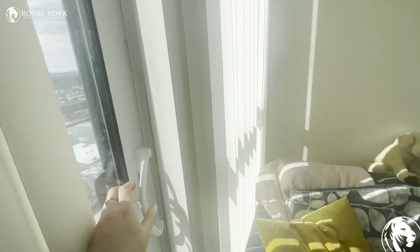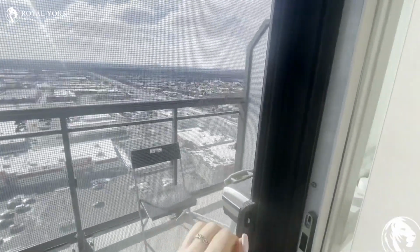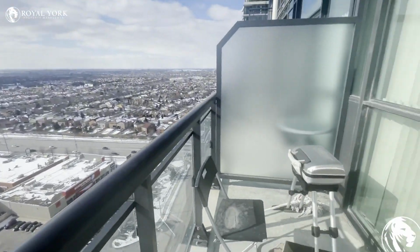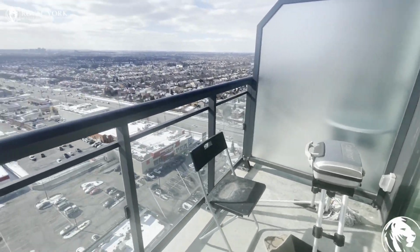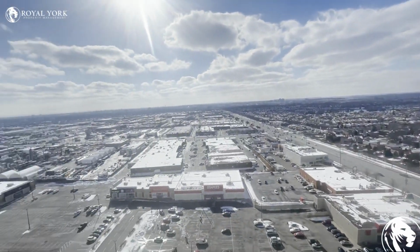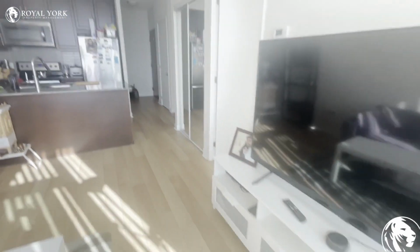There's a balcony as well. You are allowed barbecues in this building. Balcony is definitely large enough to fit some patio furniture. This is the beautiful view overlooking the city. Lots of natural light coming in.